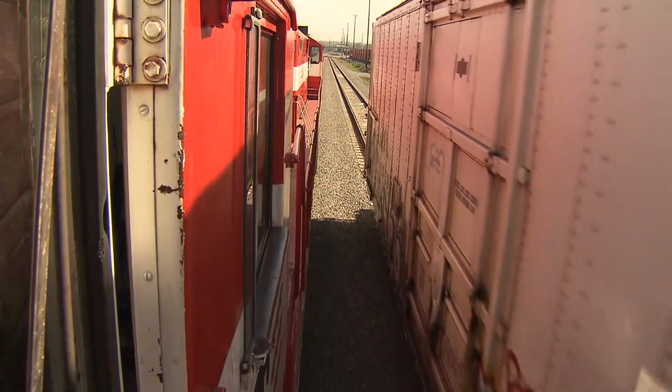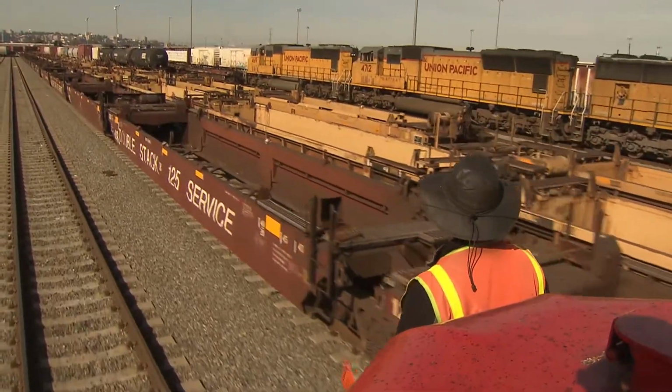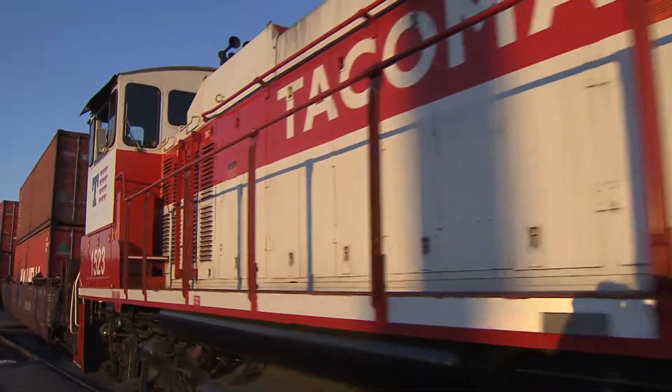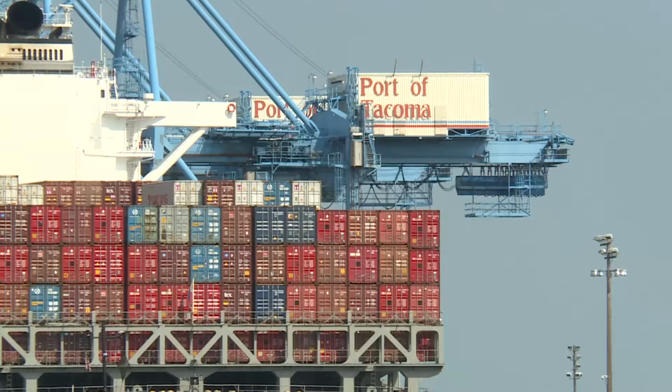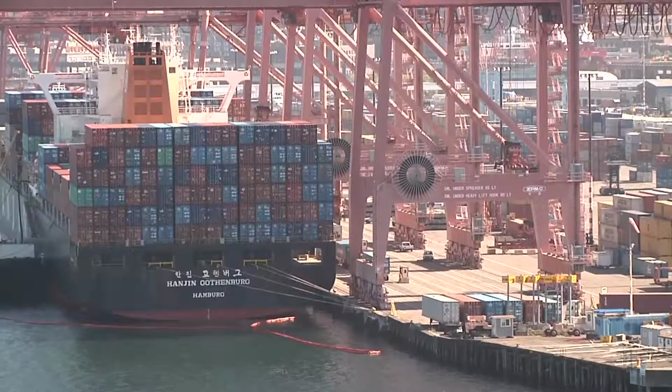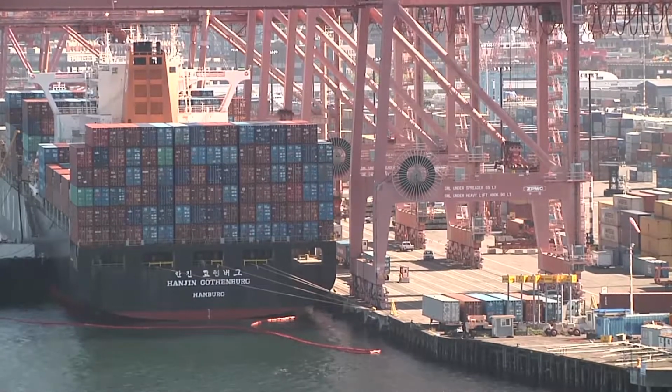It also boosts revenue for Tacoma Rail, which got some bad news earlier this year. A group of overseas container shippers moved their operations from the Port of Tacoma to Seattle. Tacoma Rail took a $500,000 a month hit with the lost shipping business.